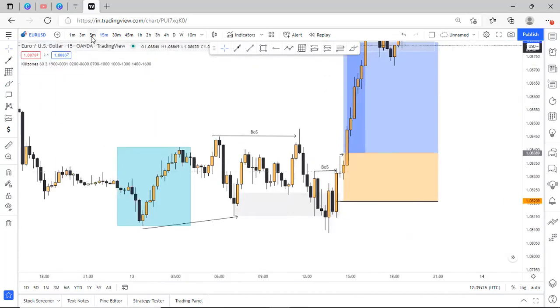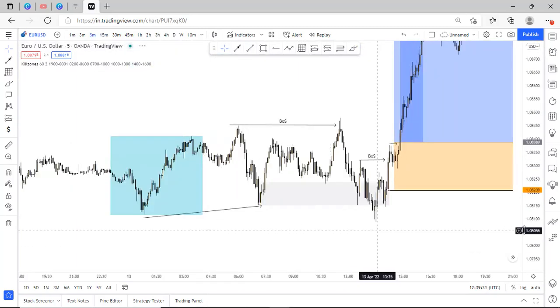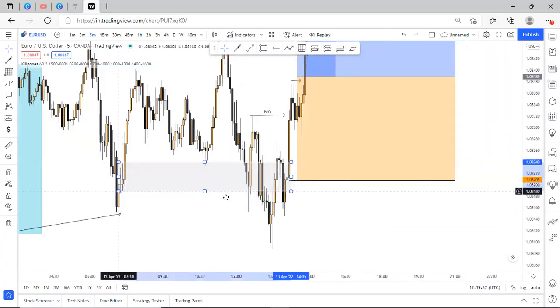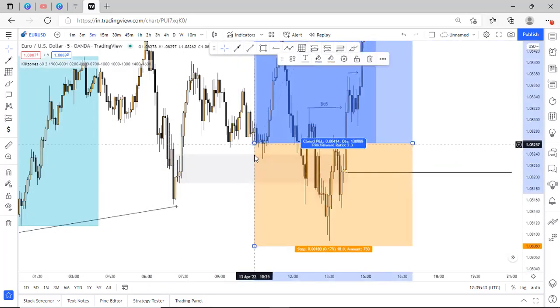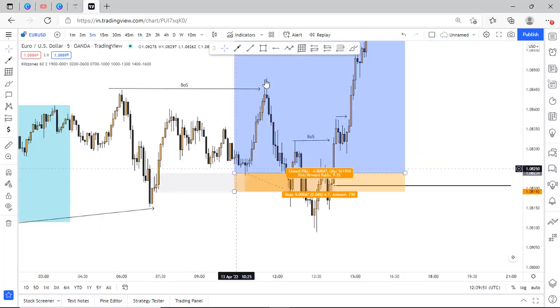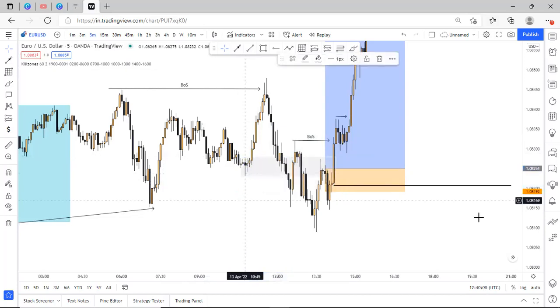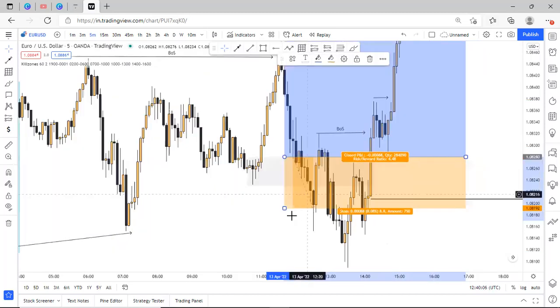So I go into the 5 minutes time frame now. On the 5 minutes time frame, we had this zone right here. We have this unmitigated demand zone right here. Okay, this zone was already mitigated at this point. So when we had that break of structure, I was looking at this imbalance right here at this zone, and I wanted to have my entry at this point.